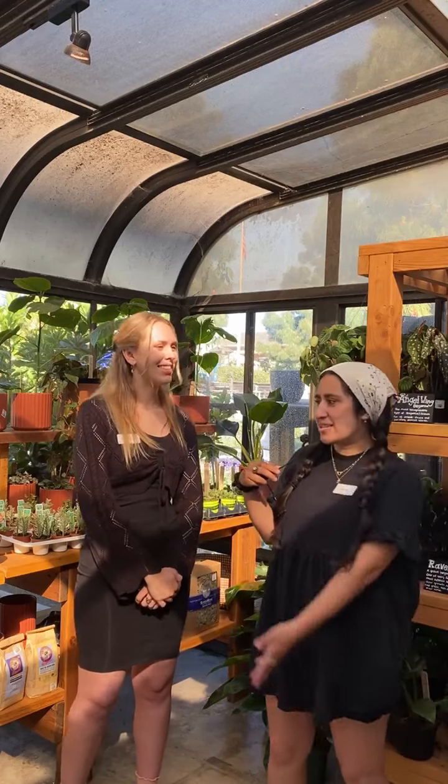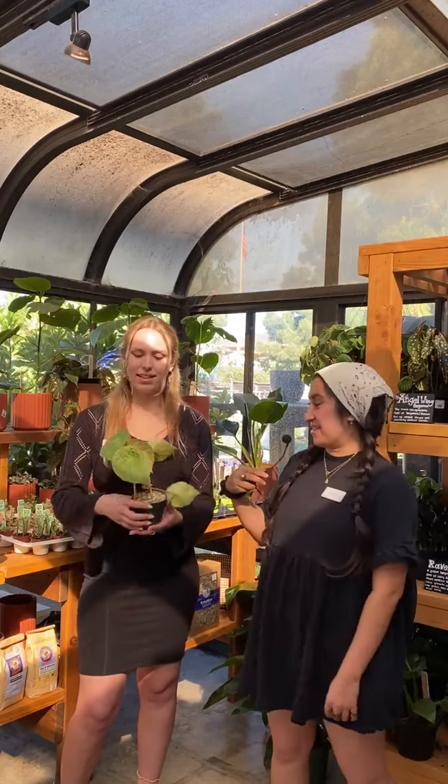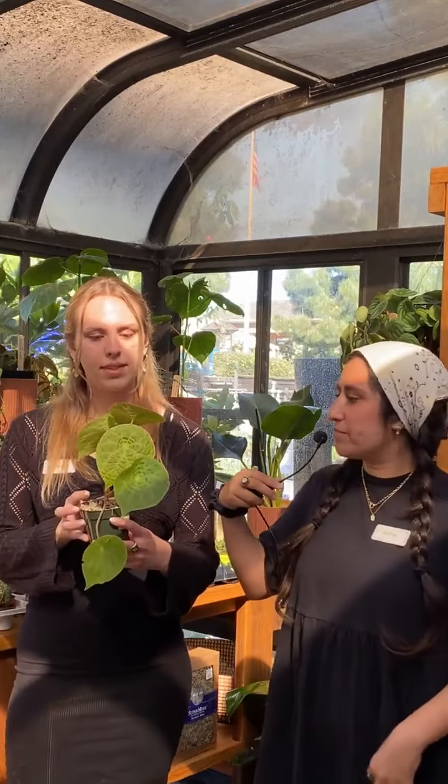When I saw them come in, I was like, that's something I want in my house if I had a humidifier. It looks really good. Pretty. You guys should come in for this one. I know it's a newer one, but it's worth it if you do have the humidity for it.